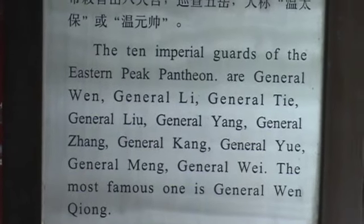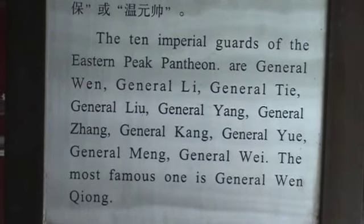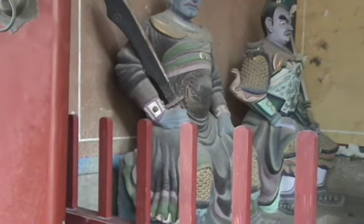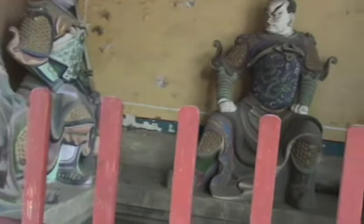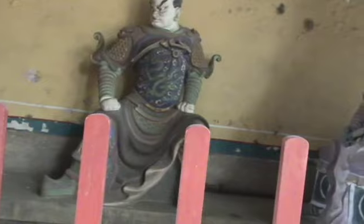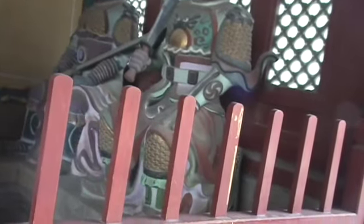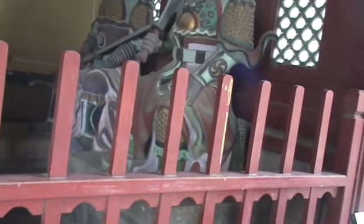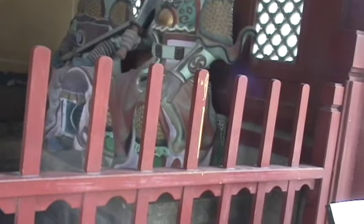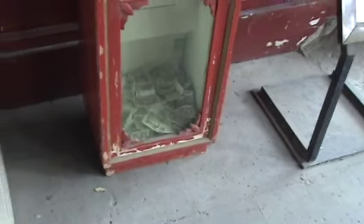These are the 10 imperial guards of the Eastern Peak Pantheon. It's interesting. I wonder if they have the same affinity for these as Christians have for various saints that are idolized, contrary to the Catholic Church, in their churches. Here, it's sufficient enough to garner at least a little bit of change.